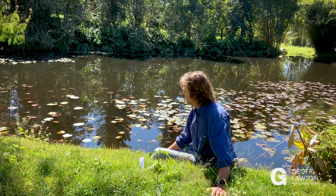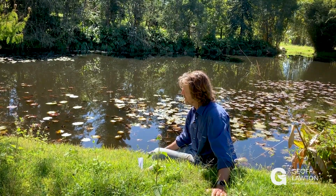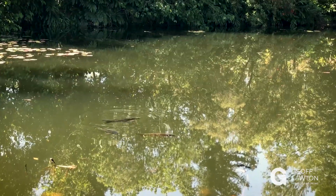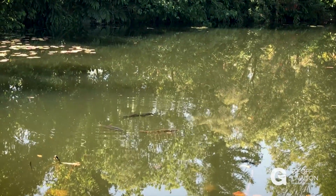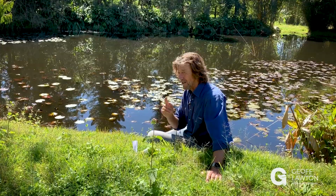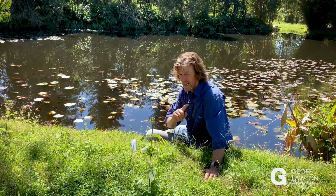Here in this particular dam here, it's not so much a fish pond. It's a very clear water dam. It's a recreational dam, but we still have 5 species of fish here, but only 2 of them breed on. Now, I don't go and buy stock, I catch stock.